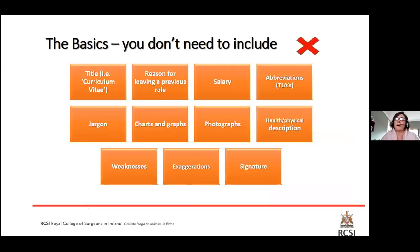These next ones are up to you whether you include them or not. I'll talk through them and share what I think in my experience, but it's up to you whether you decide to put these onto your CV or not. Title of the whole document, curriculum vitae. I would say no, you do not need to put that on. Everybody knows that this is a CV, a curriculum vitae. A reason for leaving a previous role. No, that should not really be on a CV. That is usually for an interview stage, if that's an appropriate question and if you're at that stage in your career. Salary, no, that does not ever go on your CV.